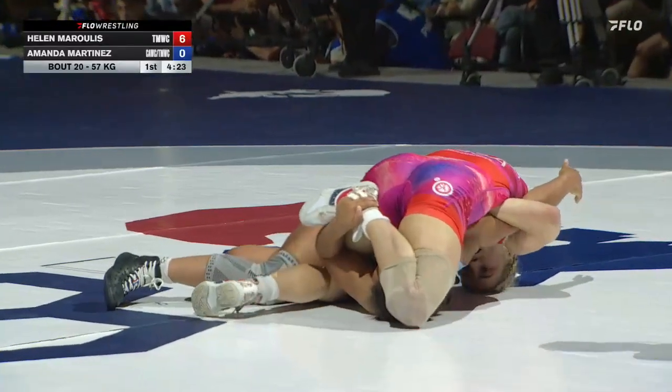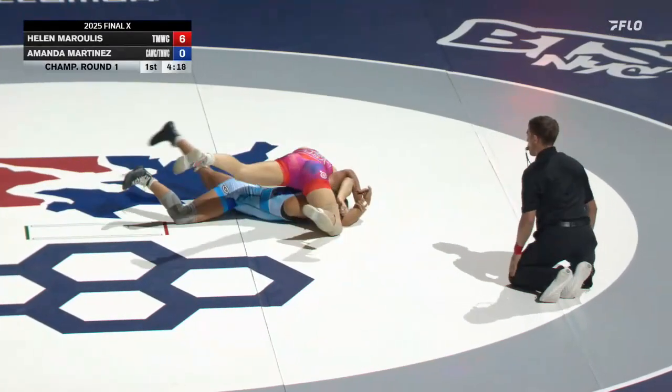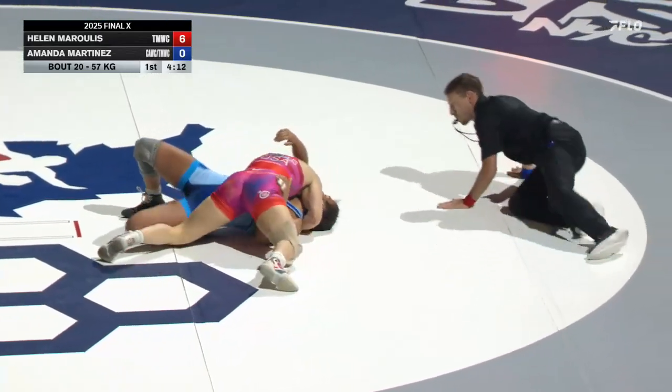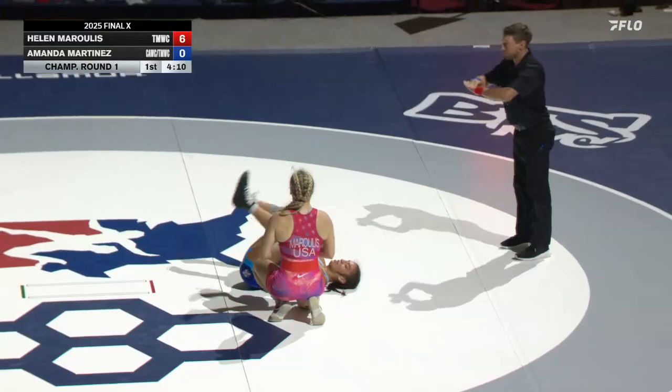Yeah, I'm going to try to settle in. She's got plenty of time to work. Minute 20. And there's that reverse half. Good position to finish here. That looks like a fall, and there it is. Helen Maroulis. Excellent work from Helen.